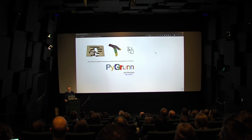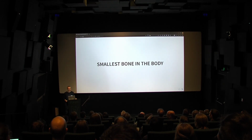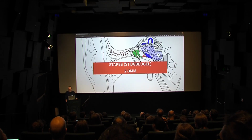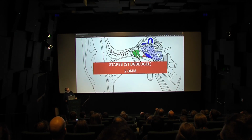I will start with a question. Do you know what is the smallest bone in the body, and where it is? Ear? Fantastic, yes. It's right in the ear. It's called the stapes. The stapes is a very, very tiny bone. It is 2 to 3 millimeters in length. It's that little red thingy that you see here.